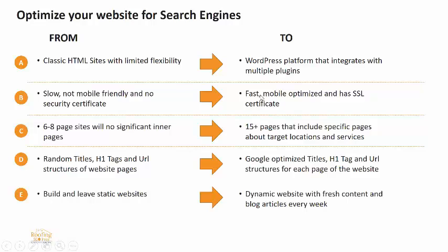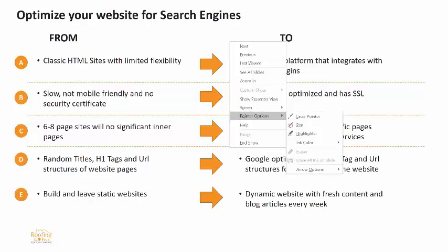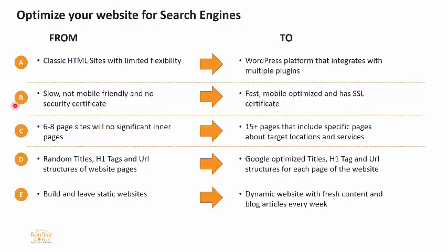Many people are checking websites on their mobile phones. How about if the site is not loading properly or fast enough, or is not even mobile friendly, right? So those are the things that we look at and make sure that they are fast, mobile optimized, and have an SSL certificate. A lot of the roofing websites we've seen have 6 to 8 page sites with no significant inner pages. So there's not really a lot of pages on the site.